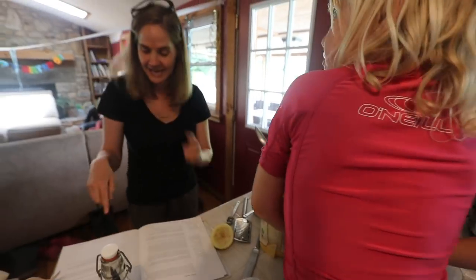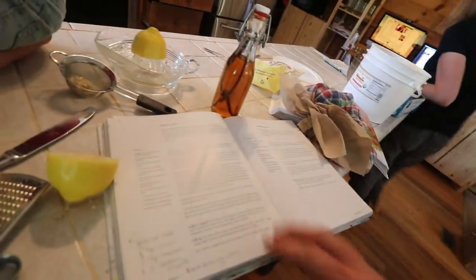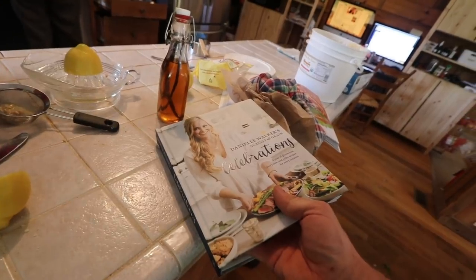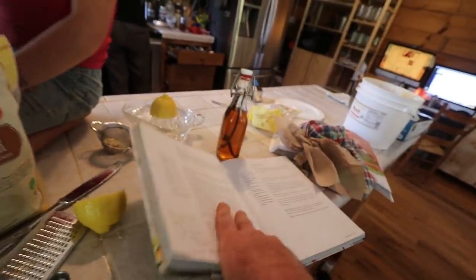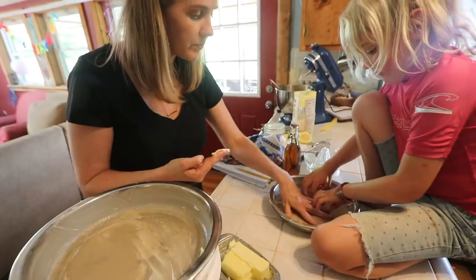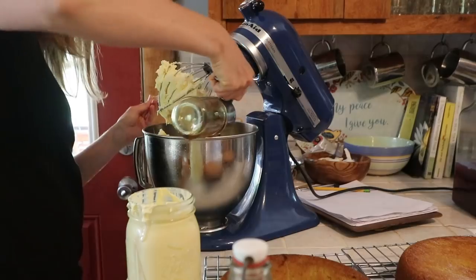What are you making, beauty? I am making cake. It's supposed to have fruit in it, but I don't know if I'm gonna put fruit in it. I might put fruit on the top. It's called strawberry cake. But you're putting in a lemon? But it has lemon in it. Oh, okay. Then we'll put the butter over the top of it. So then I'll spread this butter over it.